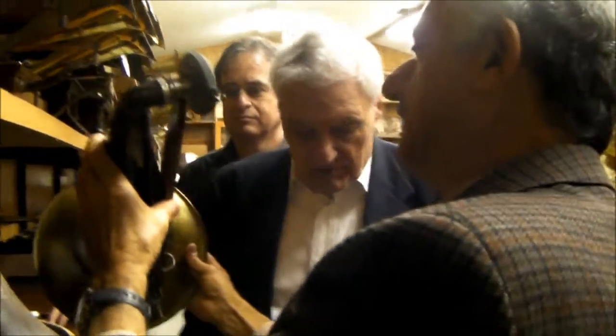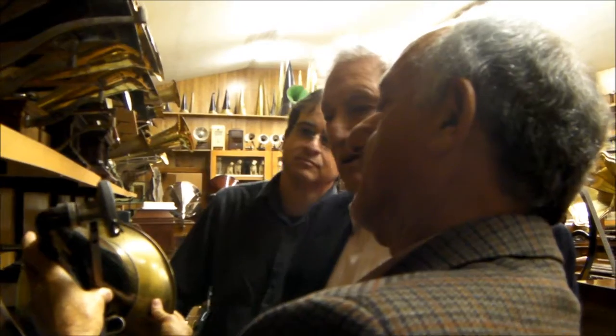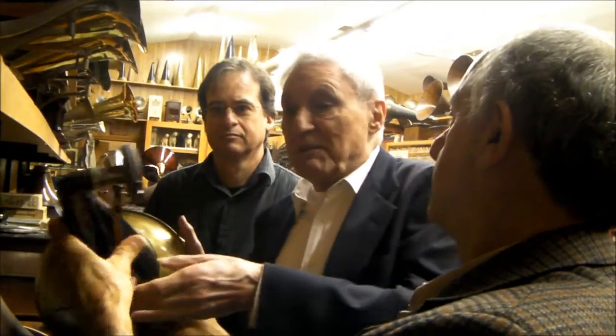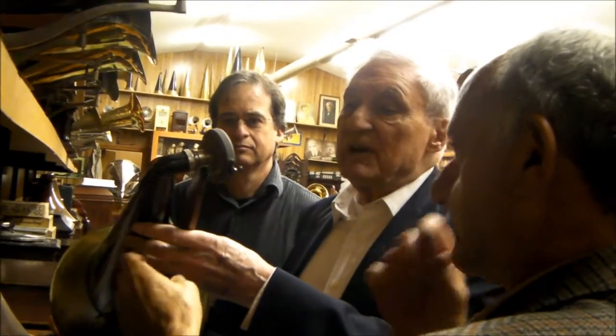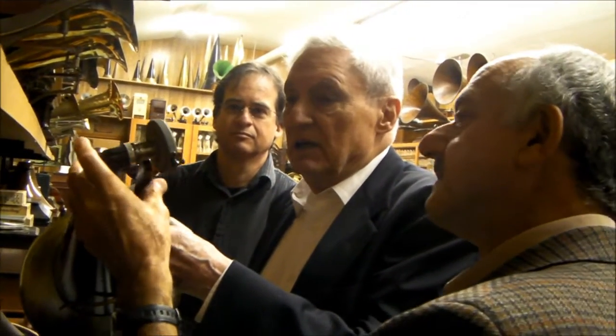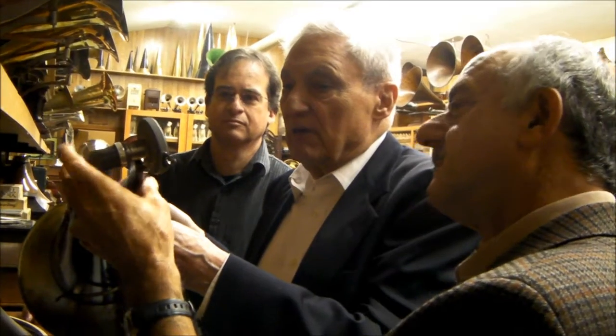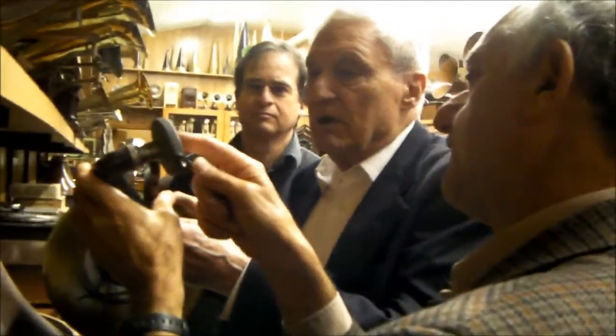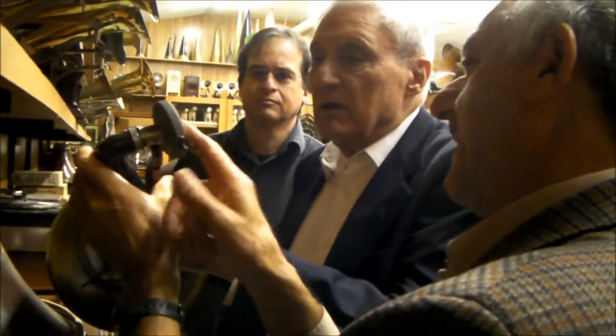This has got the later reproducer, with the red mica on the side. No, it's a clear mica, but there's paper on it, on the back. I'm surprised that they put paper on it, which would seem to dampen the recording, the sound.